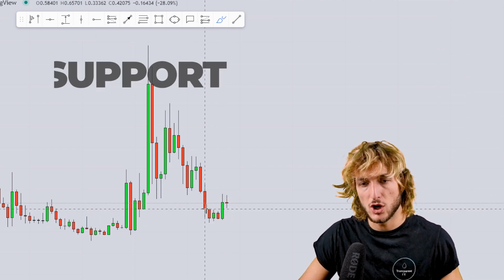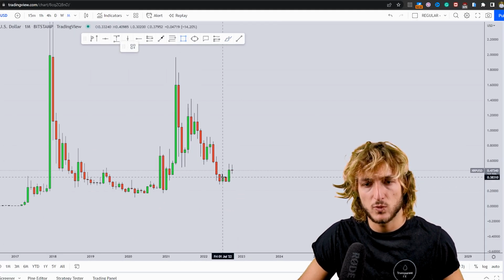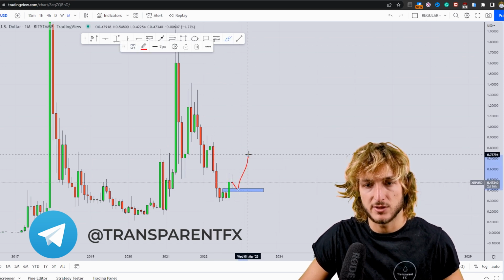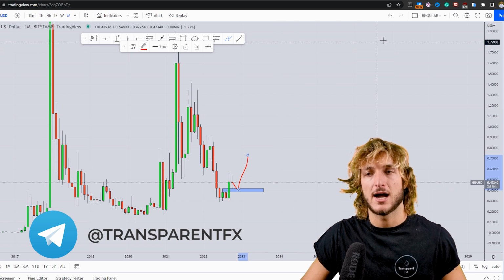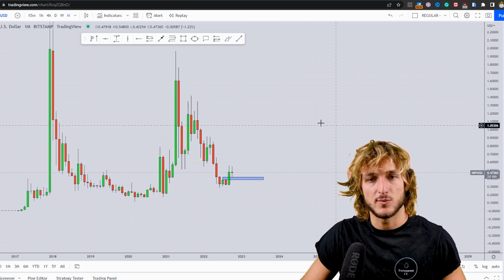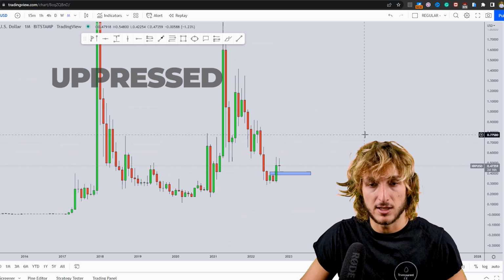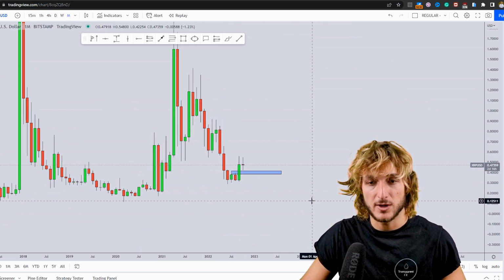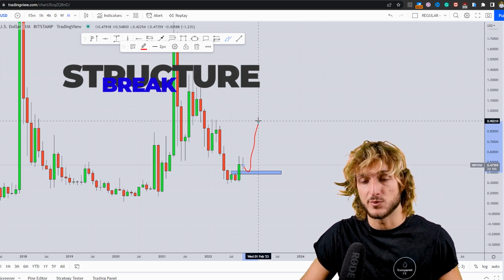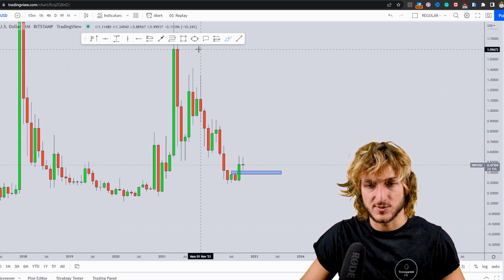At that point, all this previous resistance was turned support, and at this point what we could expect is potentially a deeper retest of this previous monthly resistance turned support before then seeing a rejection to the upside, considering that also at the moment from a fundamental perspective the price of XRP has been suppressed for a long time given the current problems that it is facing with regulators. And in a situation like this, if we finally see the resolution of the XRP case, we could see the rejection to the upside and break of monthly structure to the upside.